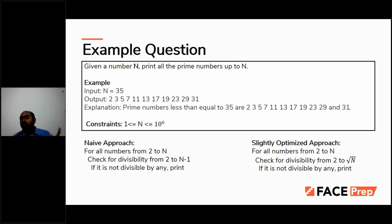But when I check for divisibility, I don't have to do it up to 10 power 6. I only have to do it for root of n, right? So this will be a question with an order complexity of n root n, which is instead of 10 power 6 into 10 power 6, which was 10 power 12 earlier. Now it will just be 10 power 9. Now between 10 power 9 and 10 power 12, you're talking about a difference of 10 power 3 nanoseconds, right? That's a lot of additional time.